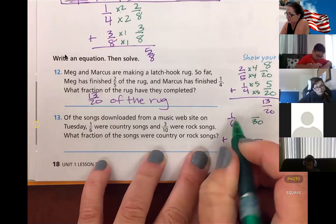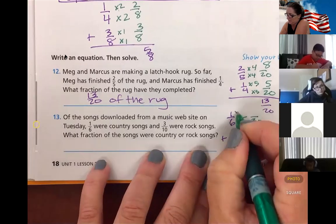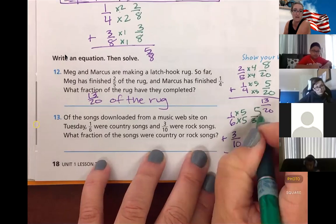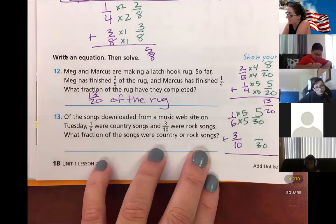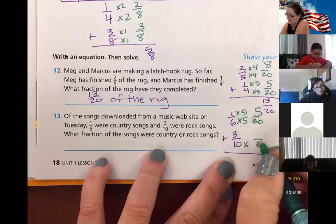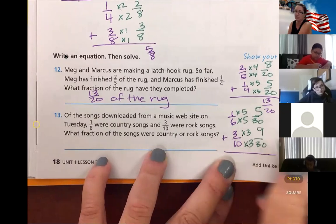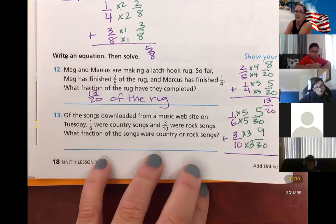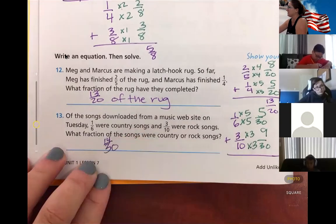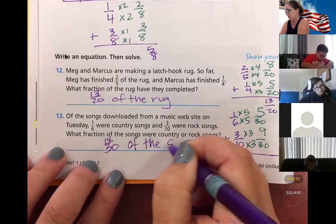How do I get from 6 to 30? Multiply by 5. What's 1 times 5? 5, right? Because whatever we do to the bottom, we do the same to the top. How do I get from 10 to 30? Times 3. What's 3 times 3? 9. 5/30ths plus 9/30ths gives me what? 14/30ths of the songs.